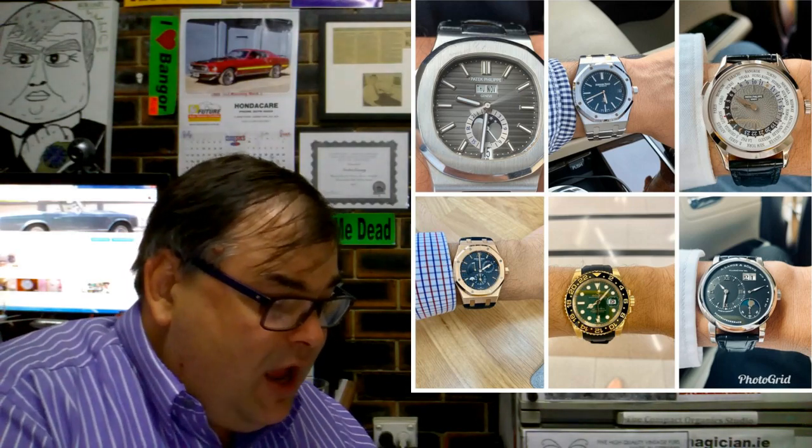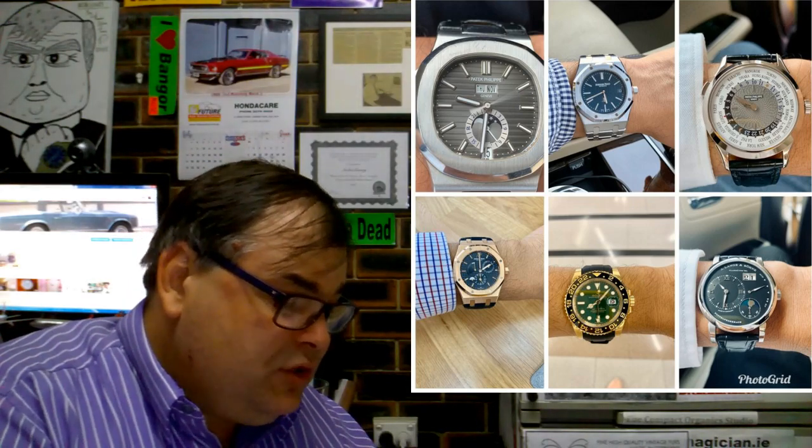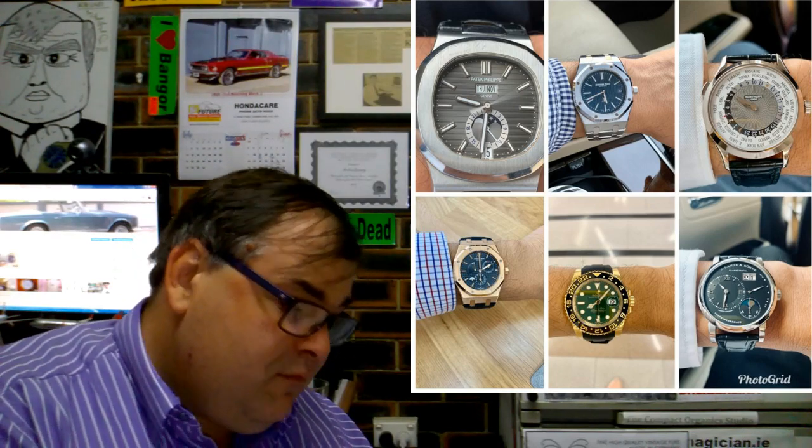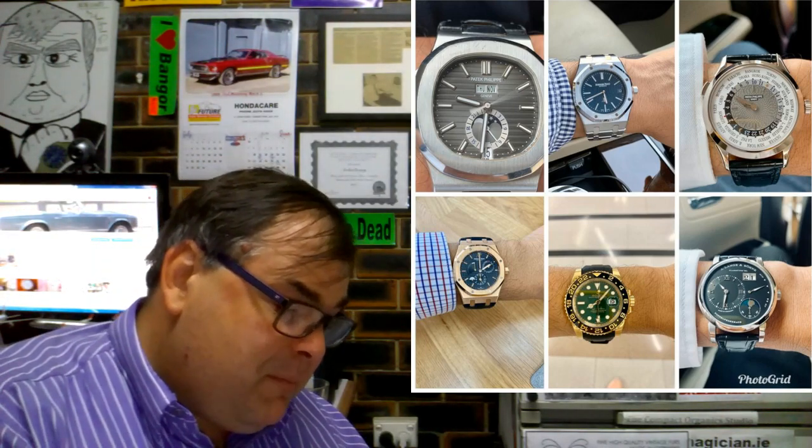What watch should I add to the collection? I tend to buy one watch a year. Okay, let's have a look. The Omega Diver 300 meter rubber strap, the Patek Philippe 5205R annual calendar, rose gold with black dial, or an FP Journe Octa Calendrier platinum gray dial.